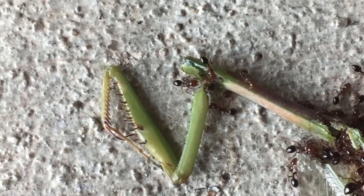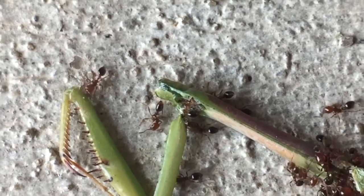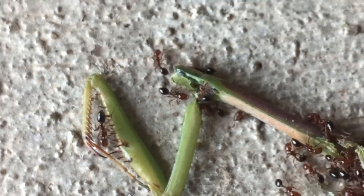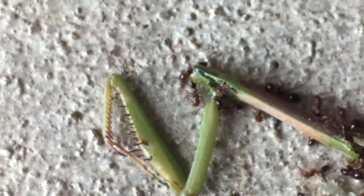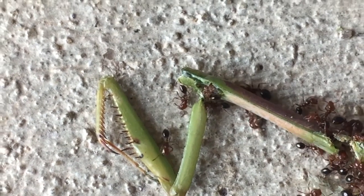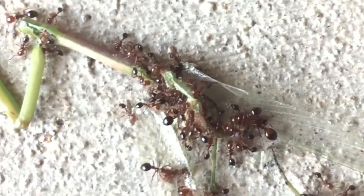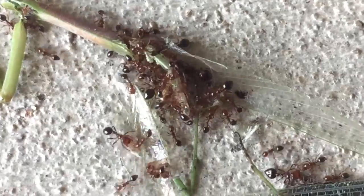They're working on breaking this arm off. Looks like they're almost done. No, it's a leg. It's a leg? Yeah. You don't have any arms. You just have legs. Whoa. Be careful. Now that I lost my arms, I'm like, oh my god.